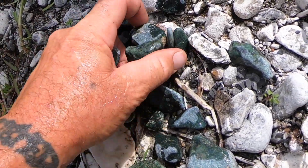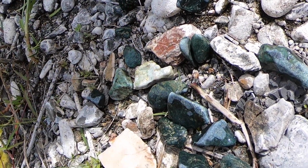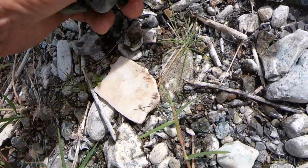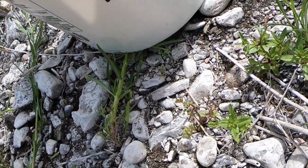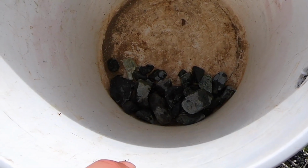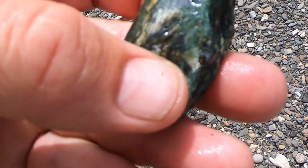Okay, so that's the first handful. That's the first 5 minutes. I was so excited and I've been needing to hound so bad. So here we are. Yay! Oh wow, greenstone's name. Come on. So this one I just picked up, it is a beautiful green.